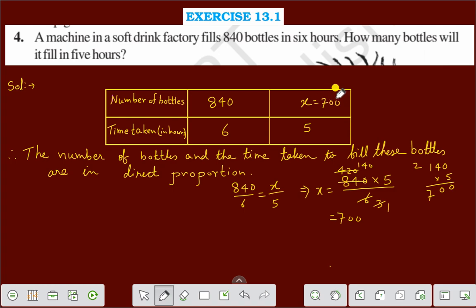The question was, how many bottles will it fill in 5 hours? Therefore, we can say that it will fill 700 bottles in 5 hours.